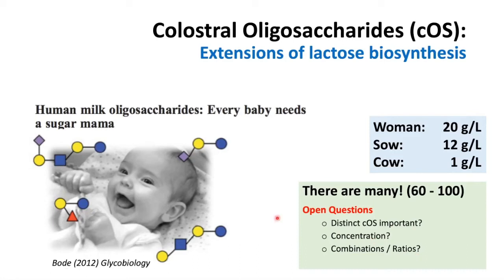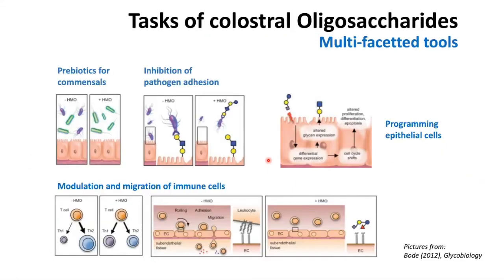There was a very, very nice review from Bode in Glycobiology summarizing the effects of human milk oligosaccharides, saying that every baby needs a sugar mama. And for me, if you dive into that subject of colostrum oligosaccharides, you realize how important this also may be, or is, for the calf. So just to look at the different functions or tasks of colostrum oligosaccharides, they are really multifaceted tools.